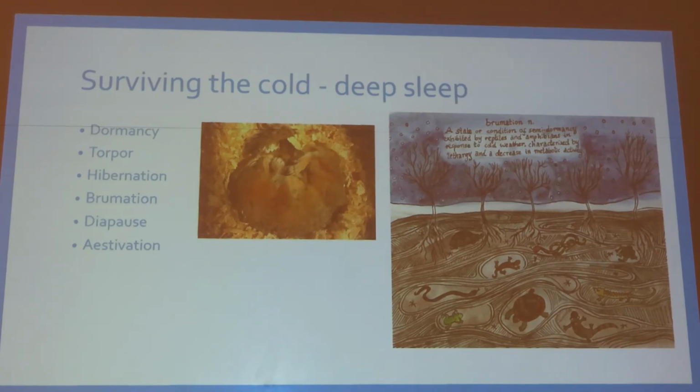So another strategy is sleeping the winter away, which some of us would like to do. Generally speaking, what we call it when animals and plants are not as active is dormancy. And there are different varieties of dormancy, but basically what it means is that the body's metabolism, both the management of food resources and energy, but also oxygen, waste, and other parts of the systems are going at a really slow rate. The word torpor usually is used to describe a temporary situation.